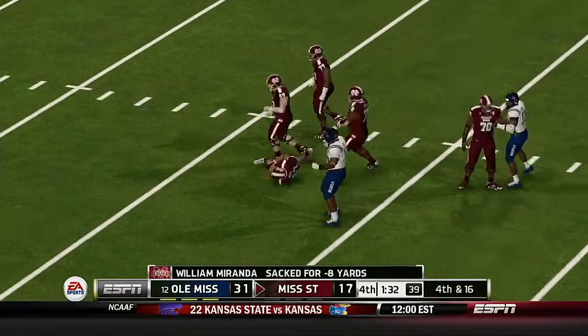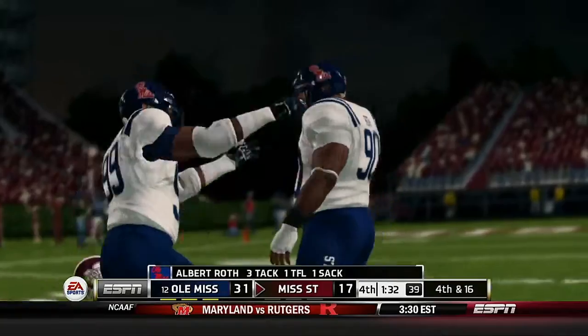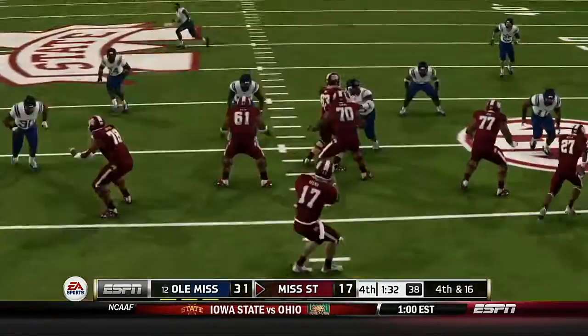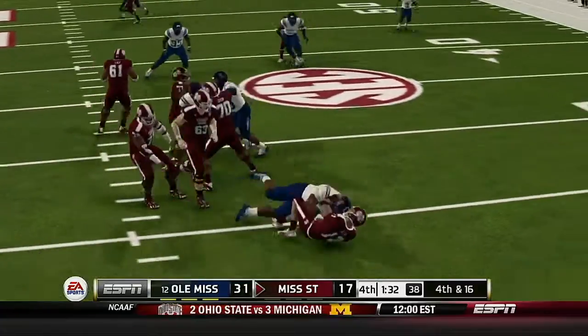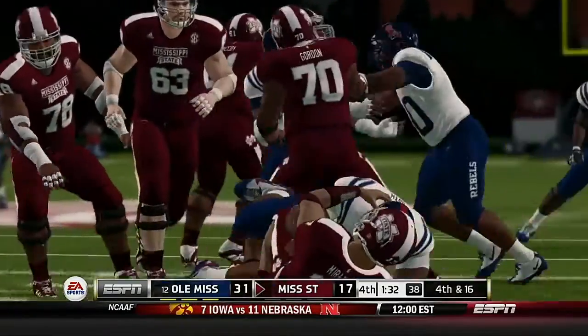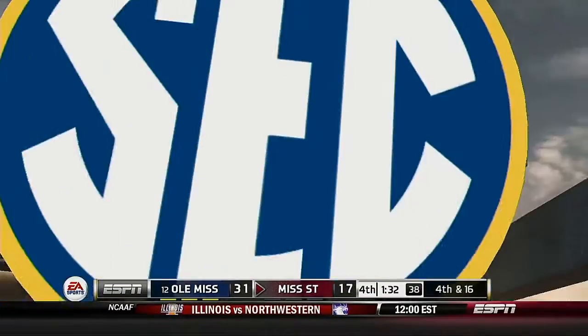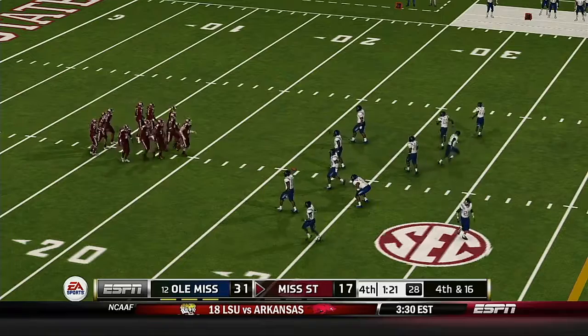That's a great tackle at the 26-yard line. And that's a defensive end who was able to get him that time. It's pretty awesome when a freshman can work his way through the offensive line to get a sack like that. After the sack, it's now 4th and long.